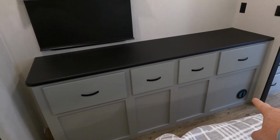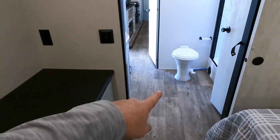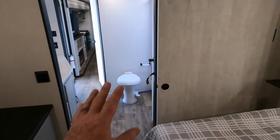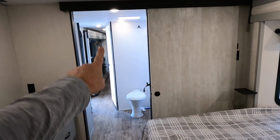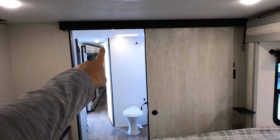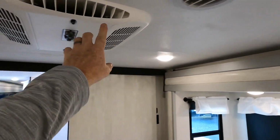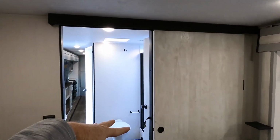Notice the vent for your heating. So no 4 vents, keeps all the dust down. There's another one. While we're going over that though, the Vibe is outfitted with 2 different air conditioners. 15K standard all the way in the back, and it's ventilated all the way throughout, even to here. This is a 13.5, and it's just going to put the air in this location here.